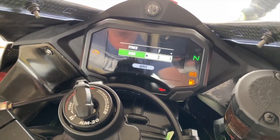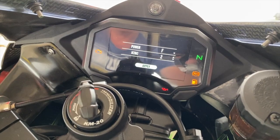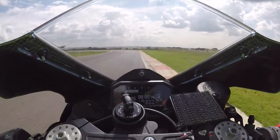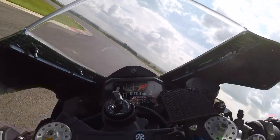It shows you everything you need. It's easy to understand and operate. I like all the modes, how you can go in and customize and preset modes. That's a very nice touch. So yeah, impressed with the dash.